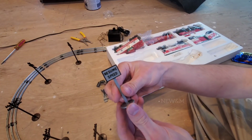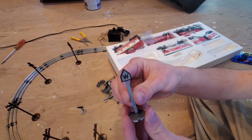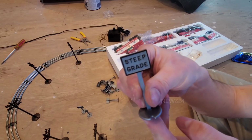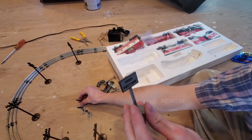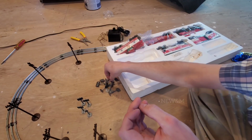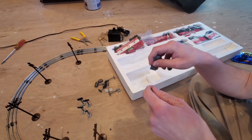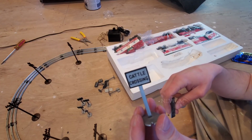We got resume speed, westbound, steep grade, high voltage. See the little nubs right there? That's, I guess, so you can nail them down into a permanent train display. Because this is enough track just to play with, or maybe go under a Christmas tree. Because it is a Christmas train, I believe.